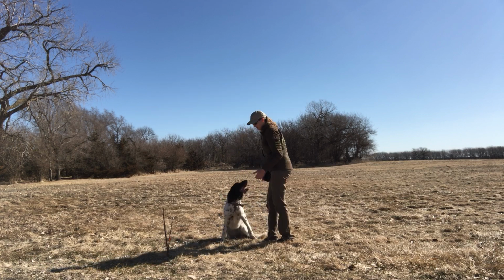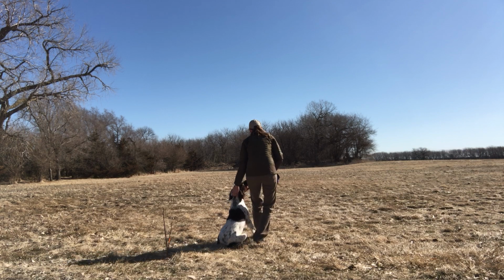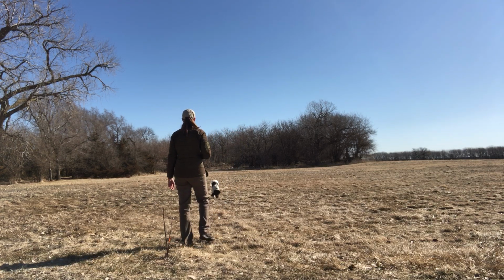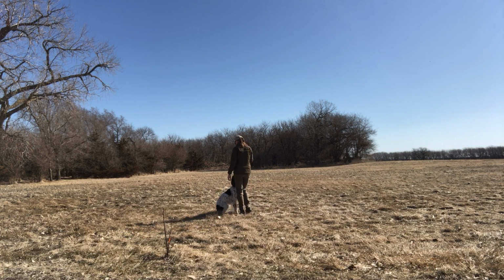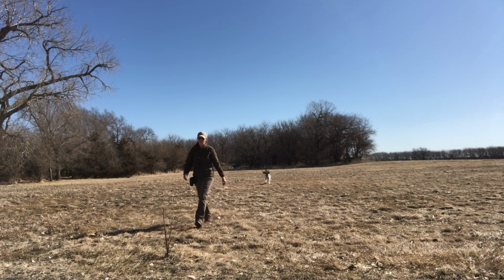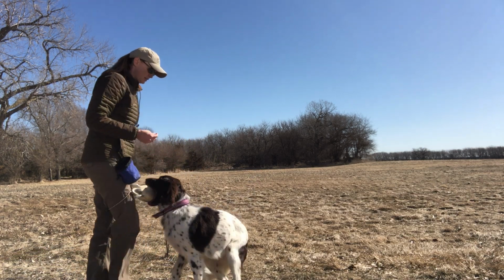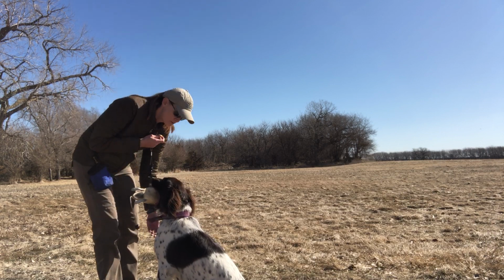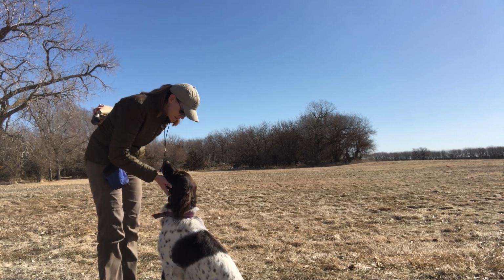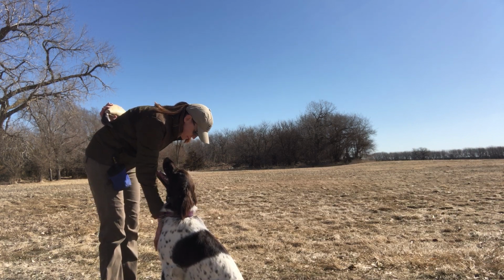All right, she's a little hesitant because I corrected her when she broke before. I'll just resend her. All right, she's a little sticky after that correction. Not totally unsurprising, but we just want the dog to succeed. So you can see I just kept progressing closer to the dummy to make it easier and easier for her. Good. Good girl. Good job. Stay.